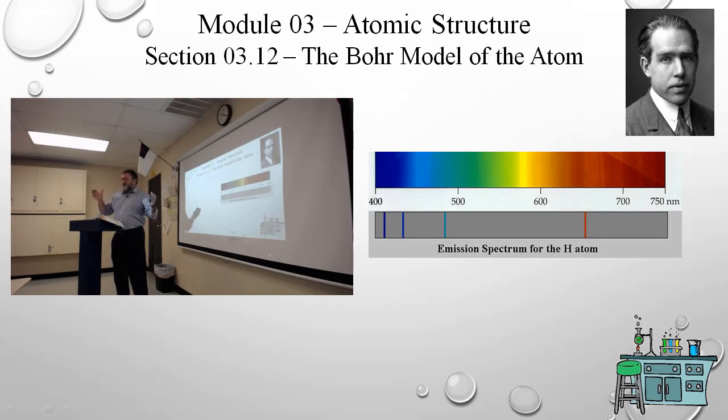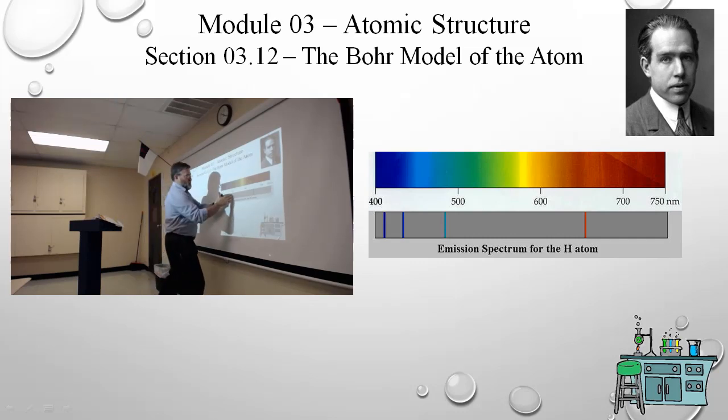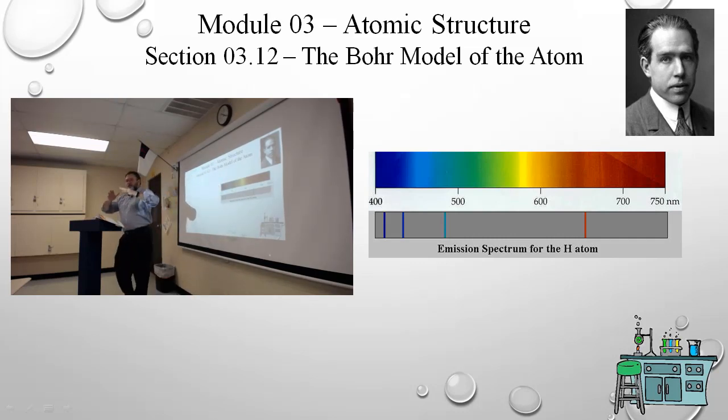If there was a range of colors, like a big broad somewhere between here and here and all these colors, we would say that a generalized range of energy was being given off. But what this shows is there's very specific energies being given off. A very specific color, 1, 2, 3, and 4 in this case.